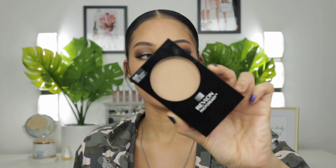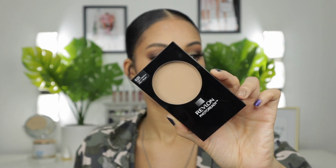So if you're into that kind of thing, or you've been wanting to try the Sephora one but didn't really want to spend that much money on it, I definitely suggest you go pick up this Revlon Photoready powder. And again, mine is in light medium, and this is what it looks like. So now that we've set our face with powder, we're gonna add some bronzer and definition back into the skin.